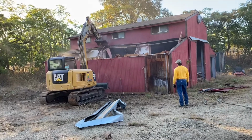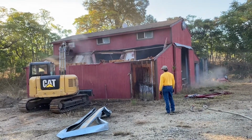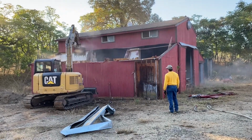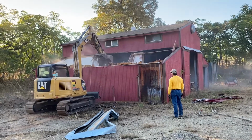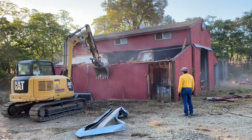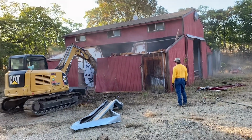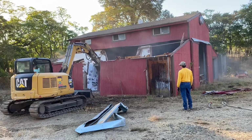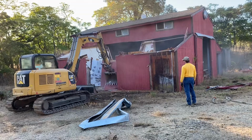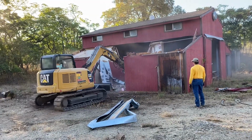The gentleman is standing off to the side. A lot of times it's nice to have a laborer looking out for things, making sure that other people aren't getting too close to the project site, and that they're ready to jump and pull any kind of debris out of the way that the contractor might need. It's important that they stay a safe distance away because you never know what's going to fly backwards as the contractor is taking the equipment and breaking things up.